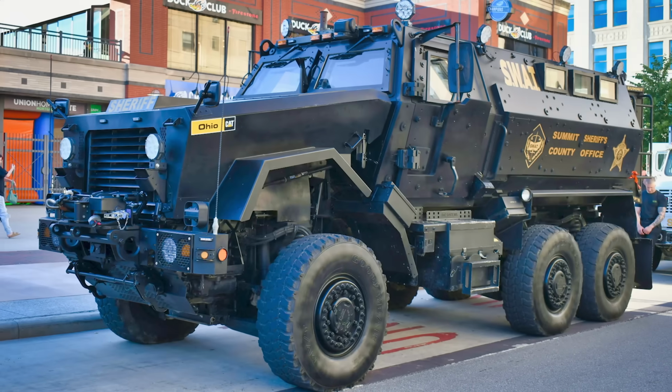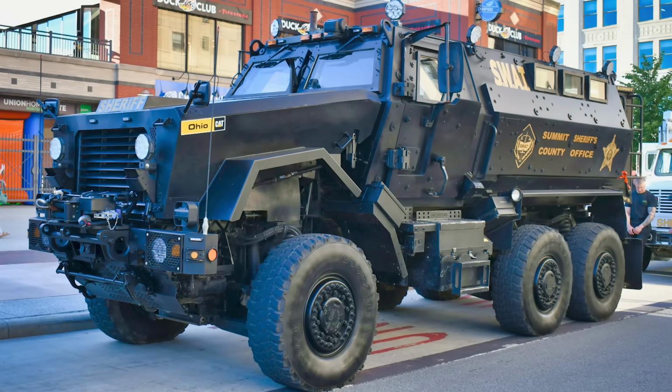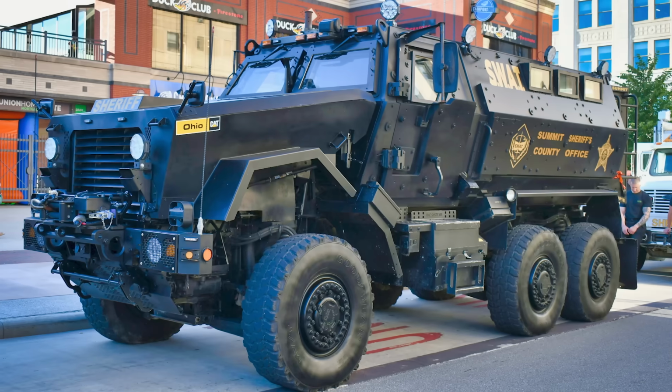For example, there's the very real town of Oblong, Illinois. It's important to note here that some of the more explicitly troubling bits of the MRAP are generally removed before being sent to the police department. That includes things like the massive robotic gun on top.